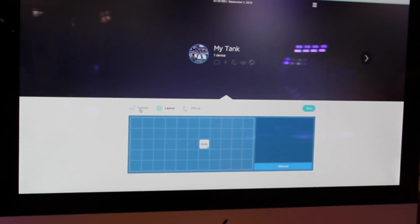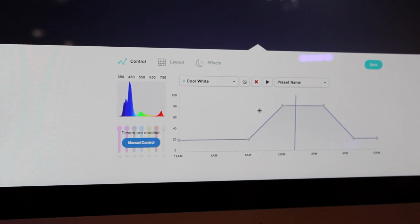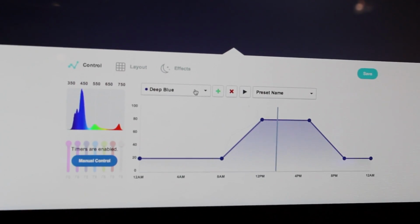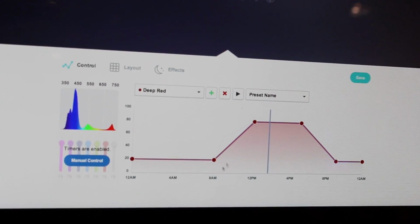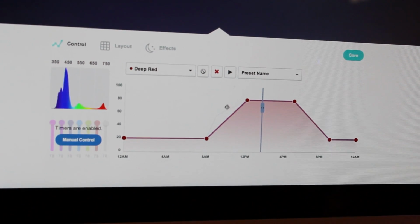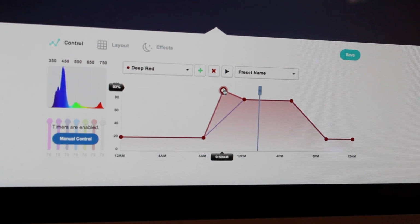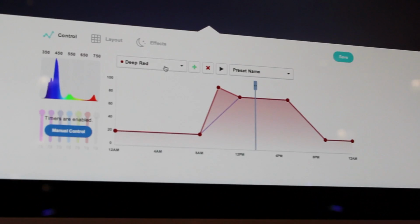Now we can go to Control. You click Control. With this new tool, you can custom configure new data points anytime you like and adjust them as you will. With this tool, you simply select your color. Now you've got your graph with your time over intensity. To add a data point, you simply click the plus button. And now I can grab this button and I can move it as I will, and it tells me the percentage on one side, the time on the bottom.